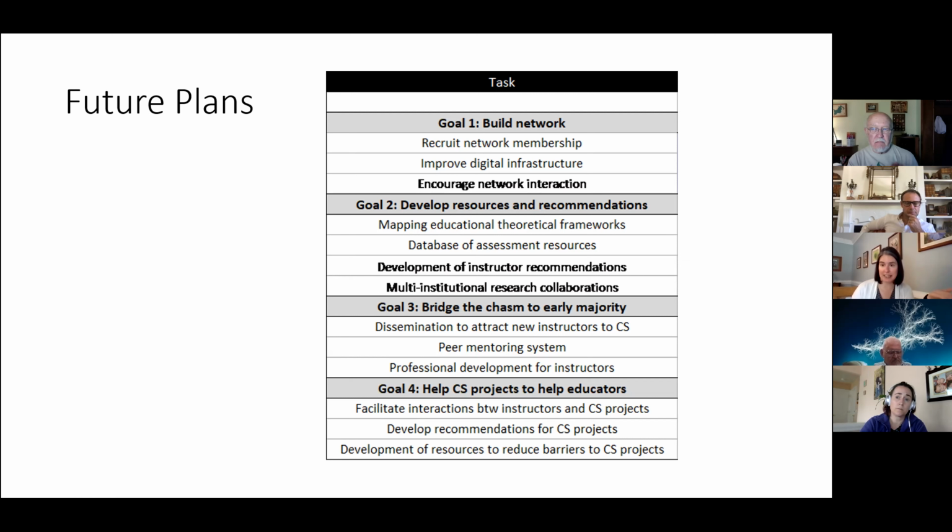We will be creating a database of assessment and evaluation resources. So if you don't want to have to create something of your own, we will have some available. That is another area where people can get involved. We're going to be developing instructor recommendations, so tips on how to best introduce citizen science into a class in a way that is more likely to be impactful, and things you should keep in mind.